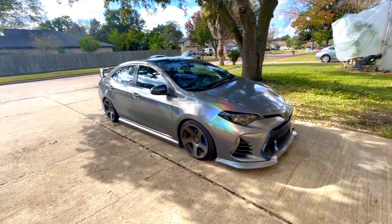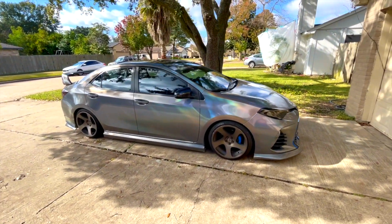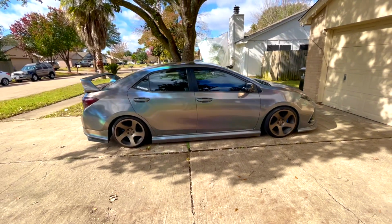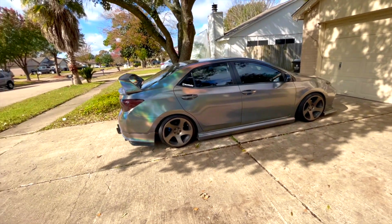Alright, right now we're going to the dealer to do the recalls on the car, but maybe this is the last time we see this car. No, I don't know, but here is the Corolla.